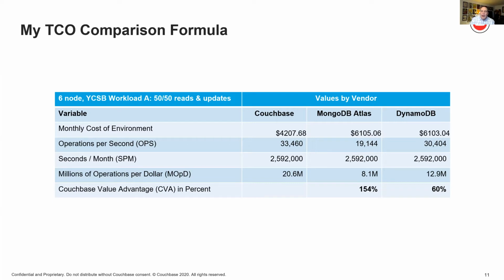And then so my operations per second on that particular test, 33K for Couchbase, as you saw, about 20K for Mongo, and about 30K for DynamoDB. And then our seconds per month is a universal constant. So what do I get as a result? I get these millions of operations per dollar. I get about 20.6 million operations per dollar from Couchbase. I get about 8.1 million operations per dollar from MongoDB Atlas. And I get about 12, almost 13 million from DynamoDB.